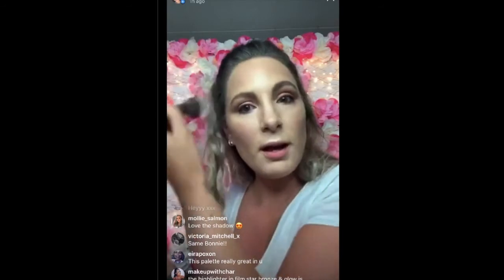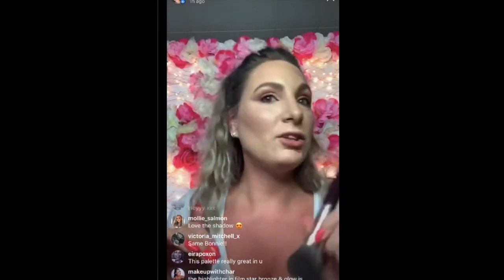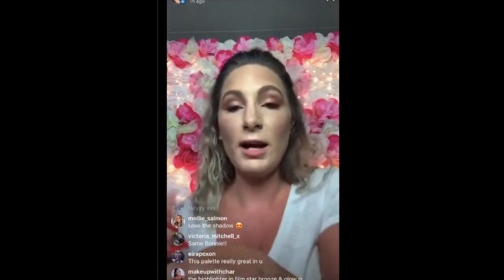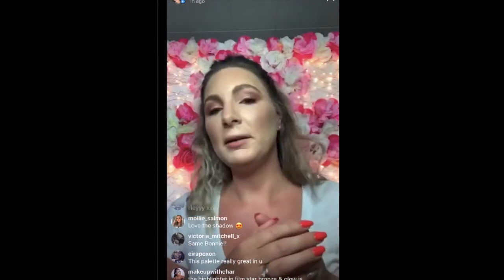Before I started at Charlotte Tilbury, if you'd told me a year ago that I would be embracing glowy skin, I'd have laughed at you. I was all about the matte, and actually now I'm obsessed with glowy skin. I actually put a matte foundation on the other day, and I had to take it off. I was like, no, I don't like it, it's horrible. Yeah, I like it, cool.